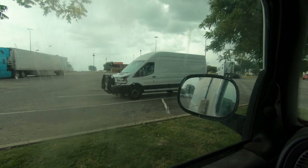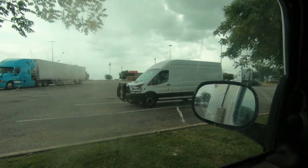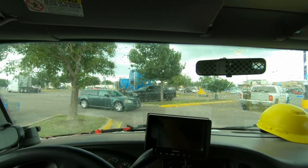I just think it's crazy how Dallas seems to always have hail. I was about to go and do some work, but I just got caught in some hail.